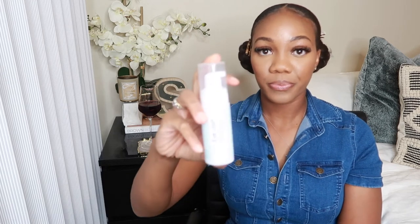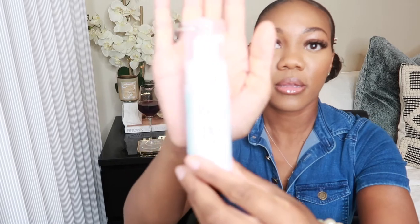So I want to move on to this lash shampoo. Sis, or bro, whichever. Y'all, this is the Esthetist Eyelash Shampoo. And this is what it looks like.